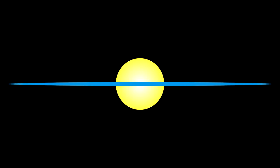This blue line stretching across the screen represents the ecliptic, which in a manner of speaking could be referred to as the Sun's equator, or more accurately as the plane of our solar system. Imagine this blue line representing the ecliptic begins at a point in the very center of the Sun, and then stretches out in a concentric ring to the 12 constellations of the zodiac.